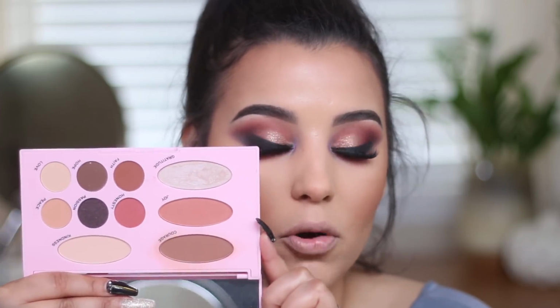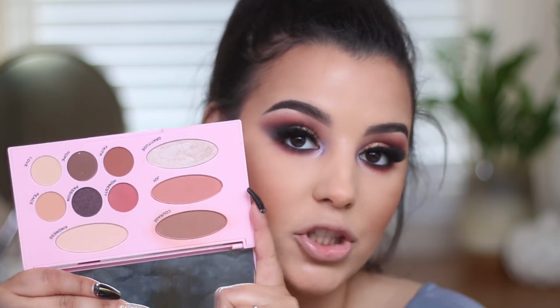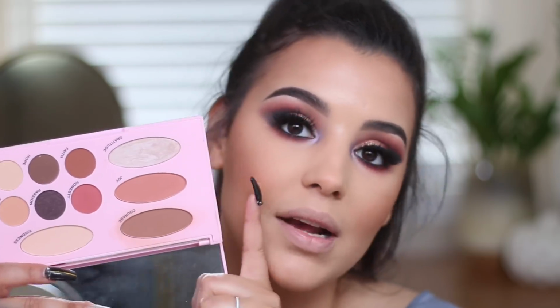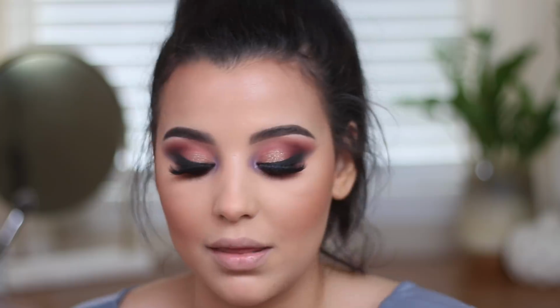I feel like they could have most definitely utilized a little bit more space within the palette, since they are essentially cheek products, and it is common to have your cheek products a lot larger within an eye and cheek palette. I'm now going to move on to using the highlighter.